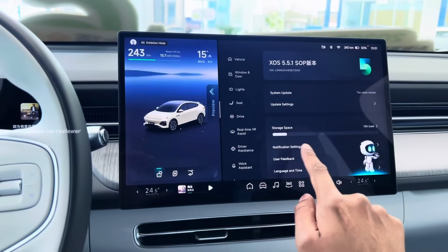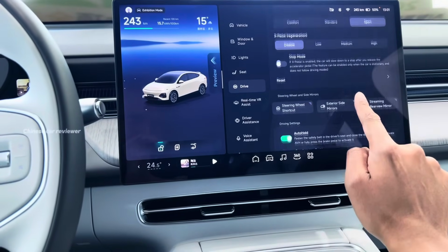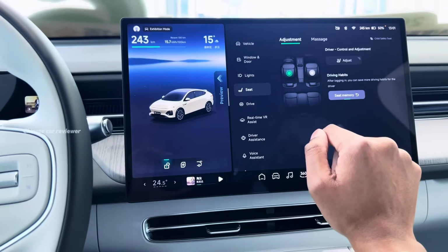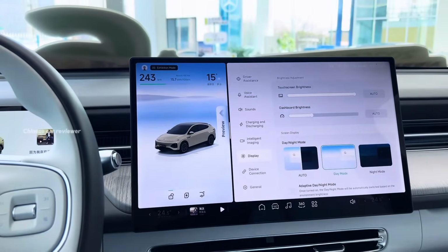Can we make it a bit lighter? Let's check this out. Where is the display? Yes. To make it lighter, brighter.